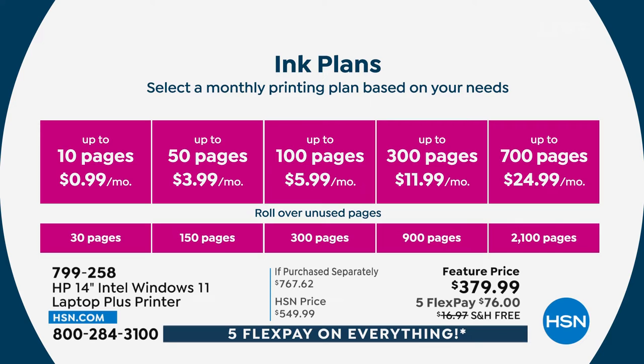But I'm actually going to talk about the plan in the middle, the 100-page plan. That's what I use. I know Adam Freeman uses that. I know Colleen uses that one. Marlo has mentioned that she uses that one. So the middle plan, 100 pages a month, is $5.99. It's easy math. That means it's 6 pennies per page to print. Often I don't use 100 pages in a month, and you can even roll over unused pages.